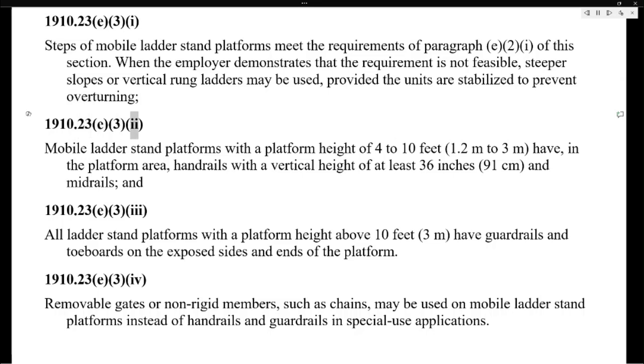1910.23(e)(3)(ii) Mobile ladder stand platforms with a platform height of 4 to 10 feet, 1.2 m to 3 m, have, in the platform area, handrails with a vertical height of at least 36 inches, 91 centimeters, and mid-rails, and 1910.23(e)(3)(iii) All ladder stand platforms with a platform height above 10 feet, 3 meters, have guardrails and toe boards on the exposed sides and ends of the platform. 1910.23(e)(3)(iv) Removable gates or non-rigid members, such as chains, may be used on mobile ladder stand platforms instead of handrails and guardrails in special use applications.